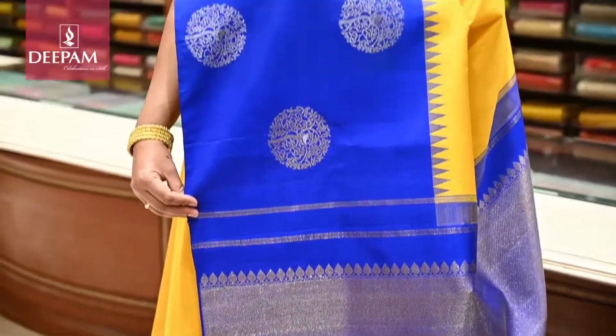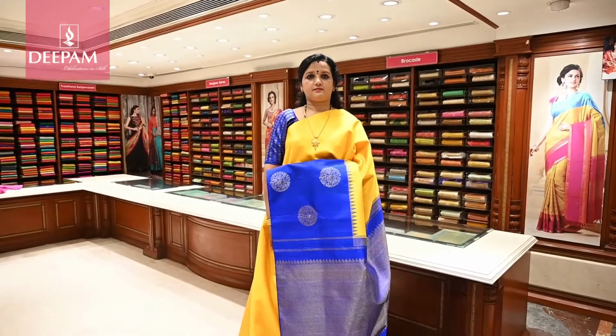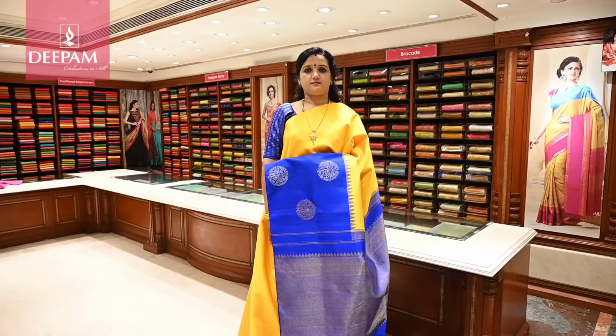The blouse is brocade, very beautiful saree. This saree is very special at Deepam. For any occasion, you can just carry the saree. It's very light in weight and it's very unique when you wear it.